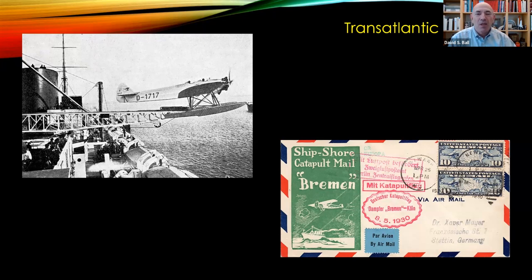imagine if you were a bank and you were trying to clear checks. So you take a bunch of checks and you put them on a ship and you get close enough and it takes off by airplane and it gets there a day or two quicker. Well, you have your money a day or two quicker. So there is commercial pressure for us to move the mail faster. And one of the ways to do that is catapult mail, ship to shore.